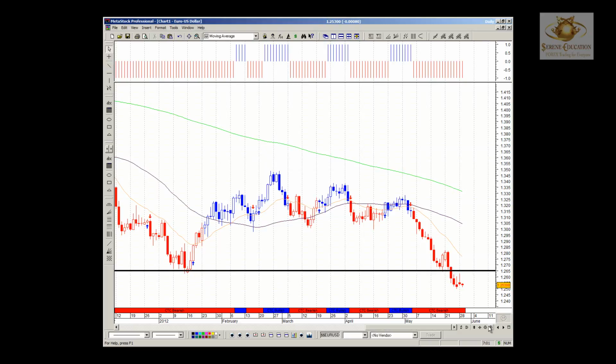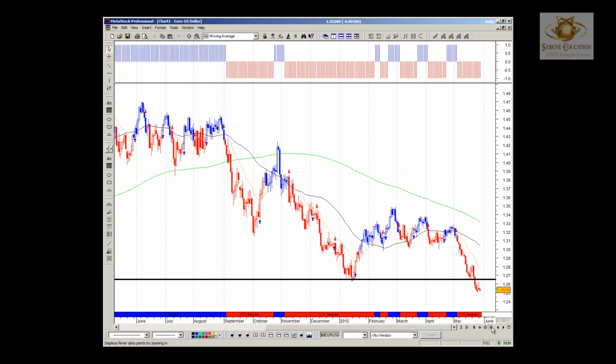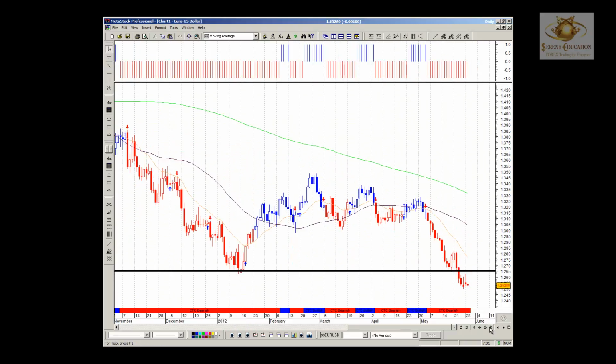Prior bounce here back in January of this year, and if I zoom out even further, you can see back in August, September of 2010 we had exactly the same situation unfold. A nice little support and a bounce occurred from that. Same thing happened recently. We had a nice bounce into this consolidation support that we saw back in January.